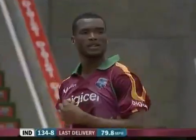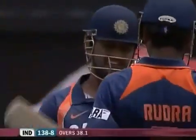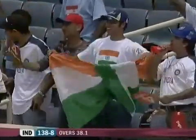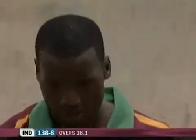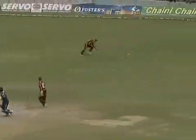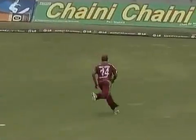Perhaps even more. Cut away by Dhoni, that's gone for 4. Bernard turning out to be expensive. It's becoming a little too easy. Third man inside the ring, just a little bit of width provided.